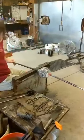And then the vibration will make the glass break free, and Foster takes it to the glory hole for reheating. Now that putty was still a little hot, so there's no need to put the whole thing in there right away. But Todd will flash it in a moment and then continue to heat the lip or the opening of the vessel.